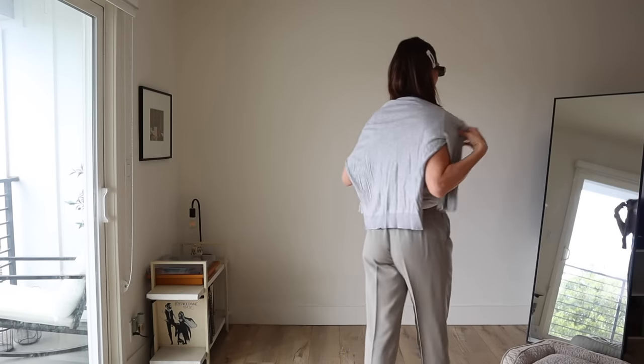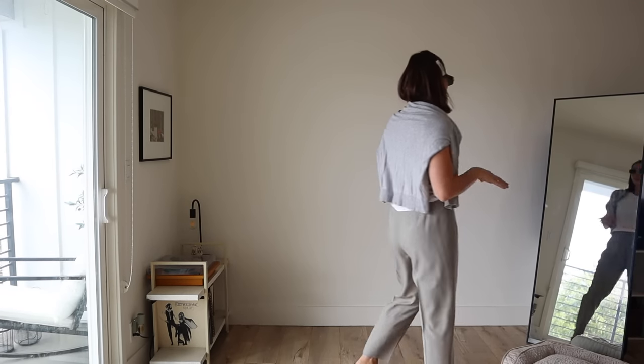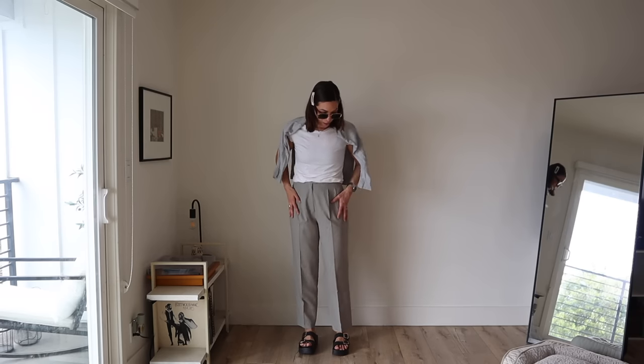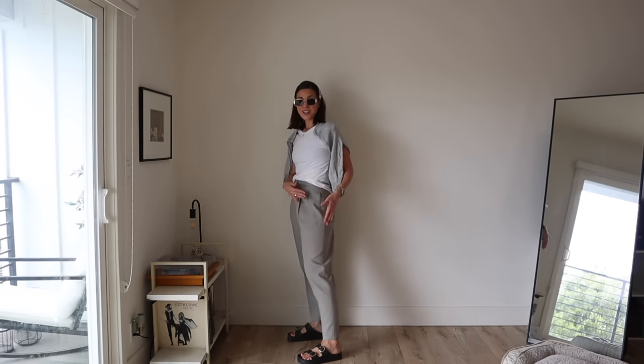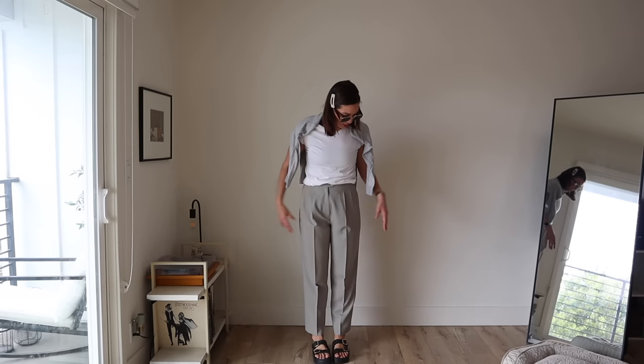Okay, look number three, keeping the same sweater as before. This one is also just another chic and timeless look. It's all about structured, tailored. Those are the key words for this look. I love the pleat fronts. They're nice and tailored. I even love that they're kind of like a cropped look to show off our sandals.